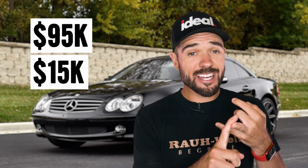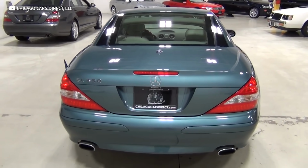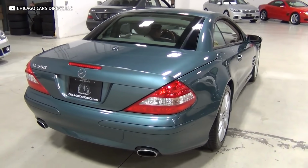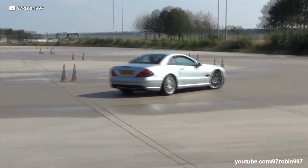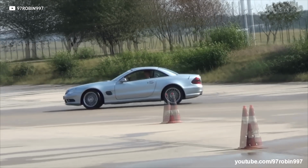Let me throw some numbers at you. 95K new, 15K now, that's 84% off. You just can't have a list of depreciated cars that are awesome without at least one visit to Mercedes-Benz. This time, it's all about the SL550, which is what happens when you cross the big S-Class with a Miata.